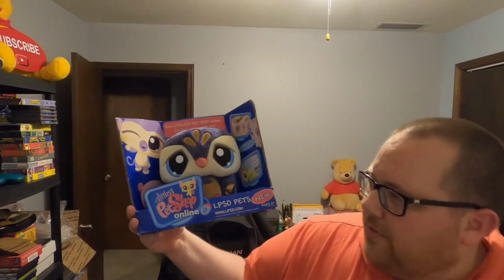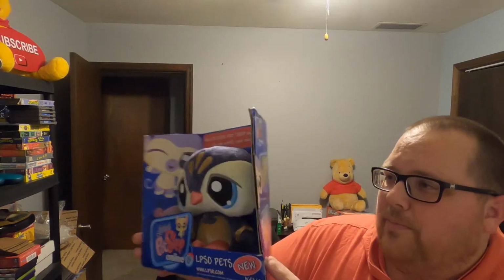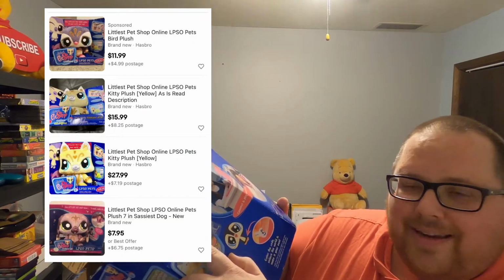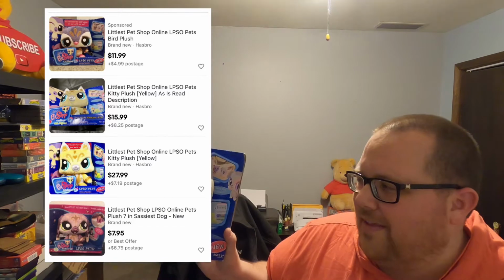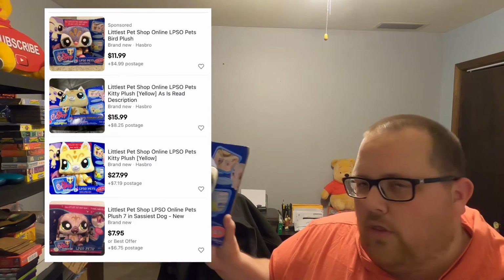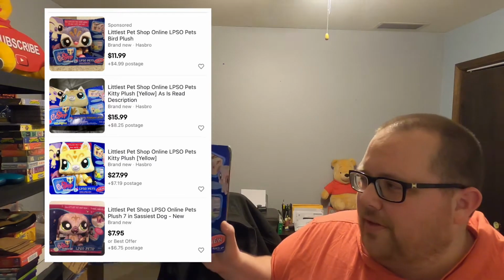First thing I bought was this Littlest Pet Shop online. It's a Lipso Pets. Brand new packaging. It's sealed. The box has a bunch of wear on it. I paid $3.99 for it. Sold comps, I couldn't find this exact one. They range from $11 all the way up to 30 some dollars. So I'm hoping to price this around 15, maybe $20.